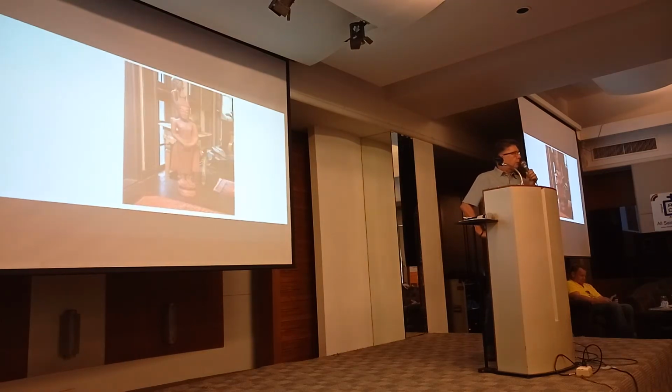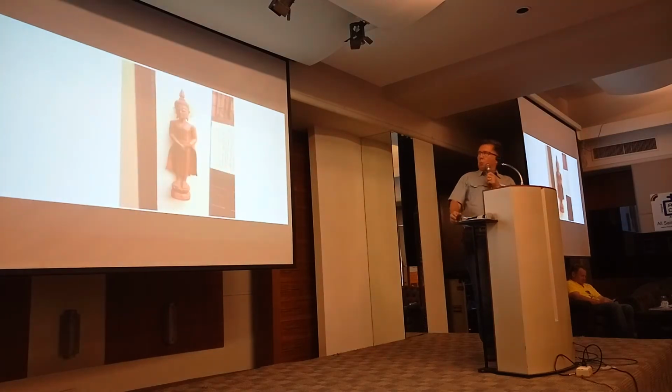Another Buddha. This one is from Lamphun. It's carved from jackfruit wood, which is fairly uncommon. And again, a lot of the pieces, they use that pie red paint. It's a little bit too orange for me, so I usually bring it down with a little bit of an antiquing glaze. Here it is up on the wall. I think this one was 1500 baht, and it's quite a nice piece.